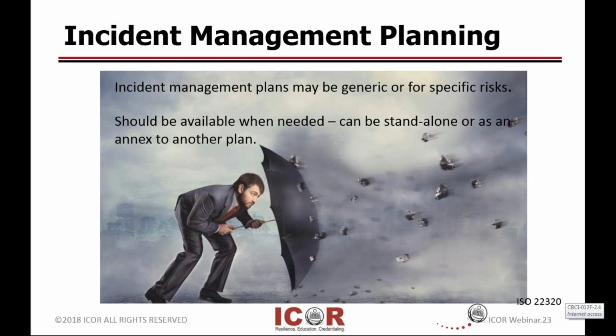Your plan should also be available when you need it, and can be a standalone plan or an annex to another plan. So when you look at, for example, ISO 27001 and information security, you're required to have incident response as part of that, and you could have it as a separate plan or part of your overall incident response. The same thing applies to the business continuity standard, ISO 22301, where you just need to have an incident response structure in place. And again, that can be a separate plan, or it can be something that is part of everything else.